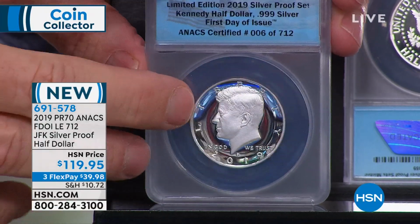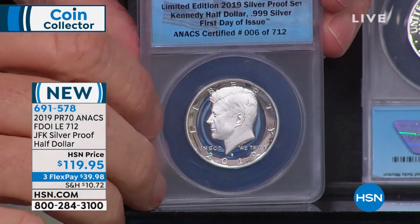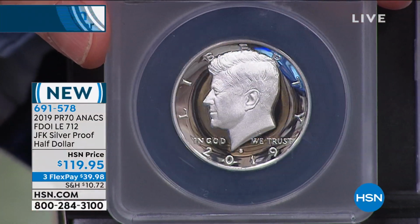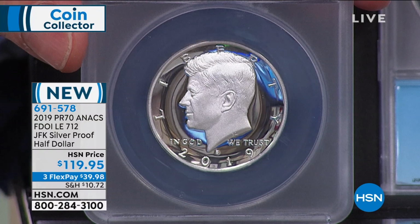Now, it's hard to grade in high grade. That's one of the problems. But when you look at this right here, check this out. That is why you do pure silver. It's almost ethereal. Look at that. Beautiful. Isn't that unbelievable? The other thing that they've done is they've used the original 1964 design.